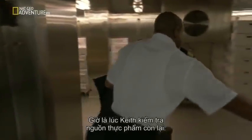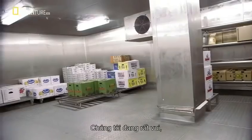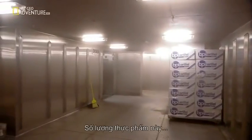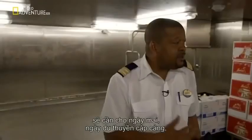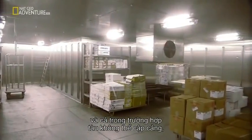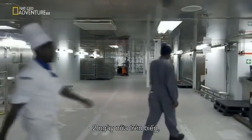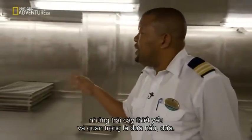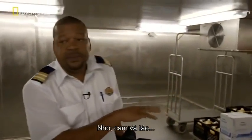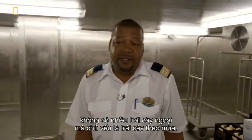Time for Keith to check his remaining supplies. Oh, the list was spot on. You know, right now we're looking great, as you can see. Most of what you saw on boarding day last Saturday, it's now gone. Currently, what volume you are seeing here now is just what we will need for tomorrow's boarding day, as well as in case the ship is not able to go into port, we have sufficient items to sustain us for the next 2 days at sea or wherever. The really important basic items: the watermelon, the cantaloupe, the pineapple, some grapes, oranges, apples, the core items that a chef will require. Not the exotic items so much, but the main core items.